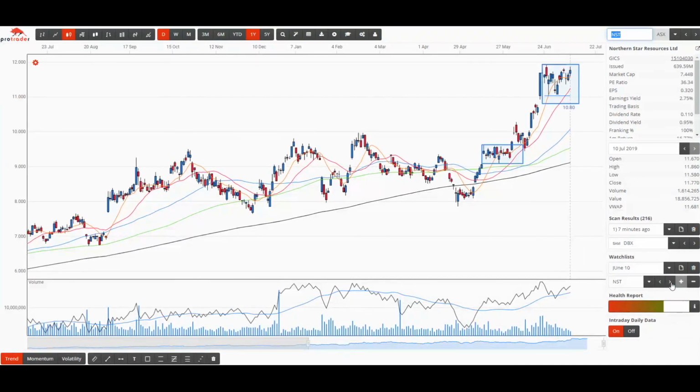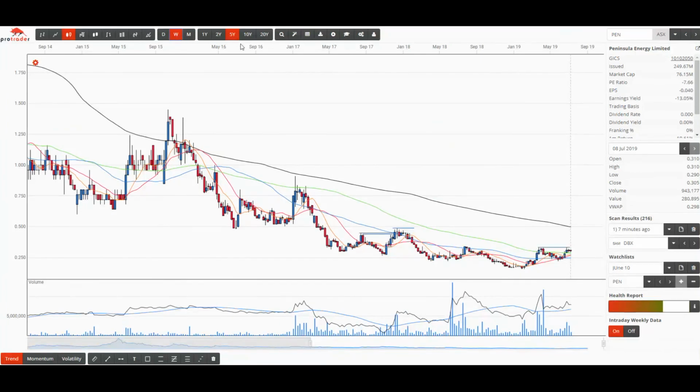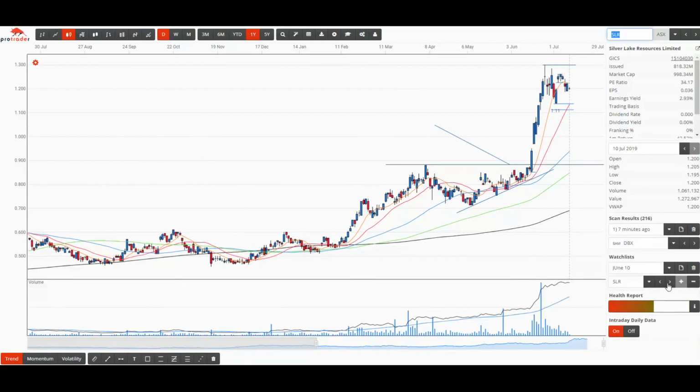Northern Star, this is a leading gold stock. This thing's been going up for a while. I may have mentioned this earlier today. I apologize for that, so I'm just going to quickly move on. Pen, I mentioned last week. It's still based in here. Well, let's just have a look at a weekly. Looks nice. It's just basing. Patience with that.